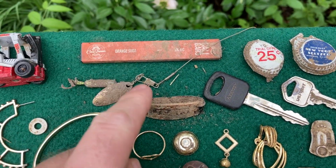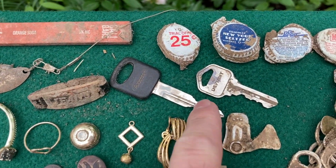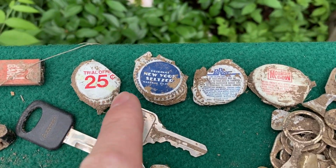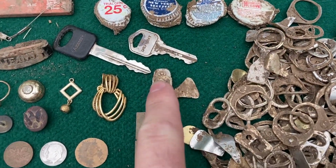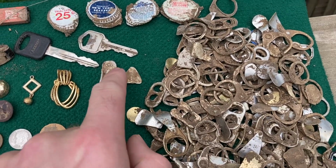Got an e-cig, pretty common find. Fishing lure, jeans thing. I ended up with 2 keys this week. I showed you guys that one, but I did find 2 of them this week. Got a few bottle caps there, aluminum bottle caps. I got 1 zip tab. That's from the early 1960s. Dug up all these pull tabs and only got 1 zip tab.